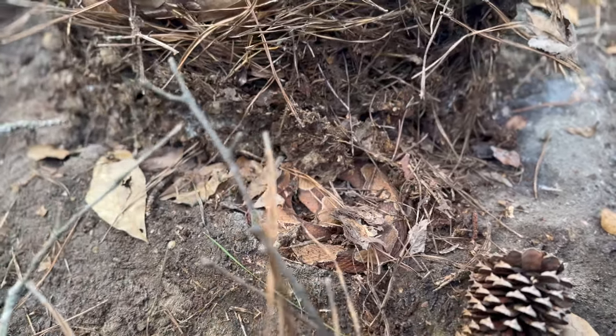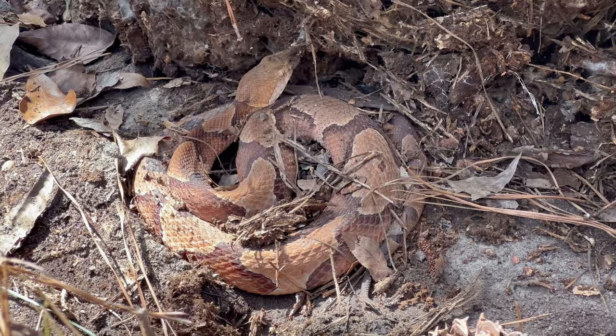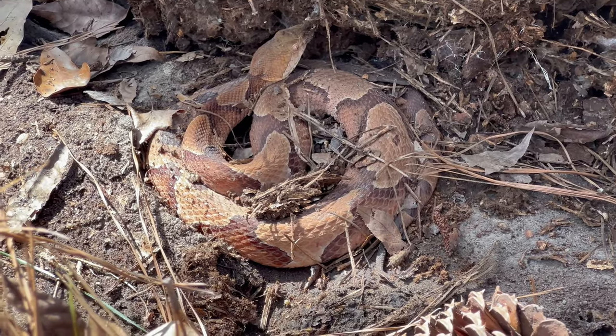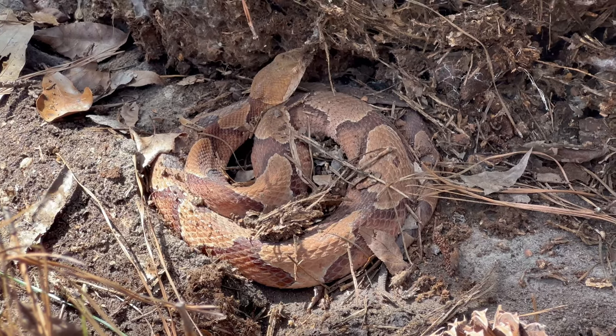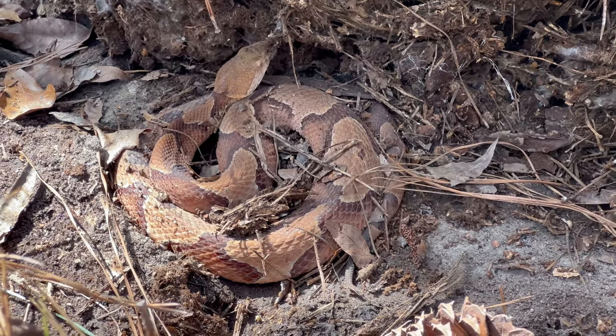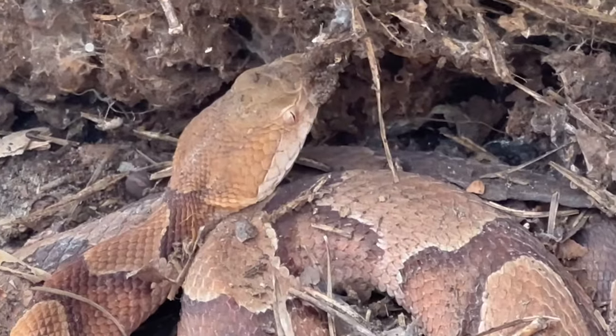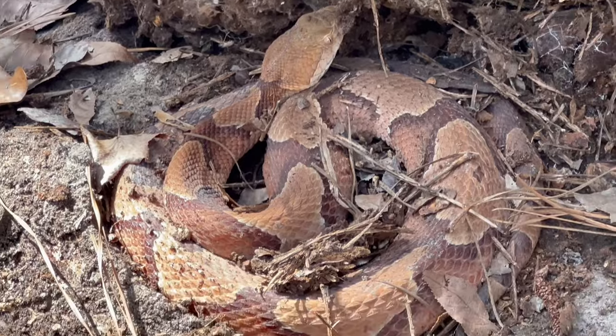Awesome. All right, gang, so I pulled the leaf litter off of this animal just to give you a closer look. Beautiful snake. I mean, they don't get much prettier than this. And that's what I call a southern copperhead snake. Oh, man.